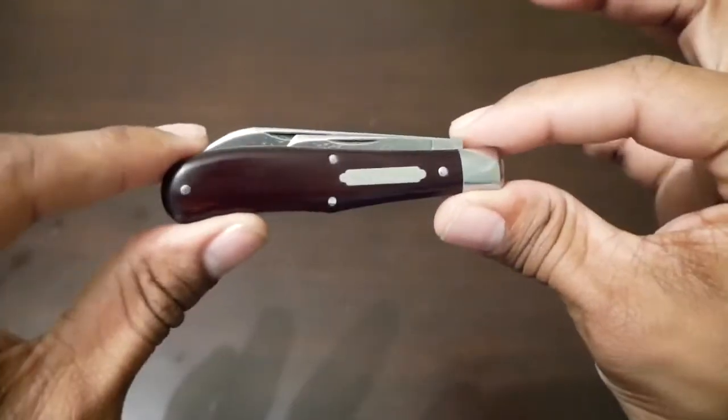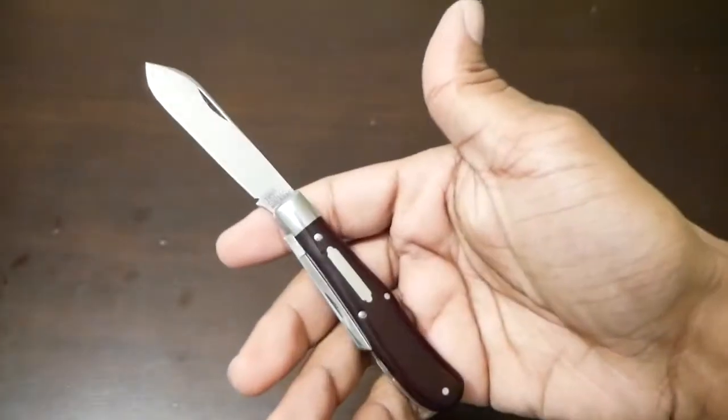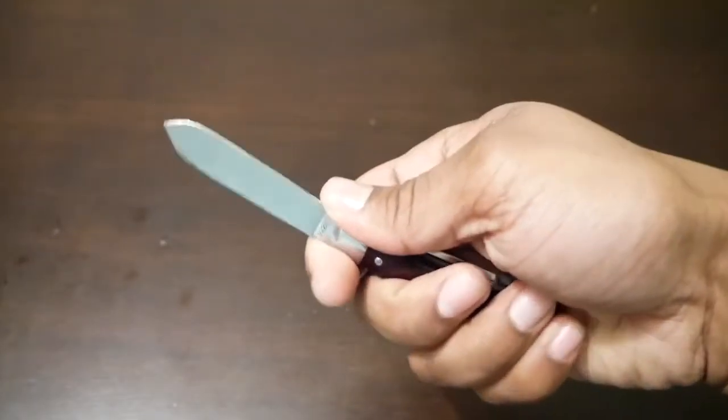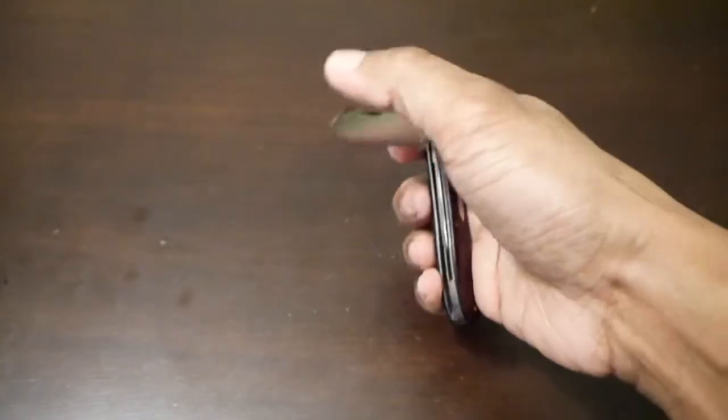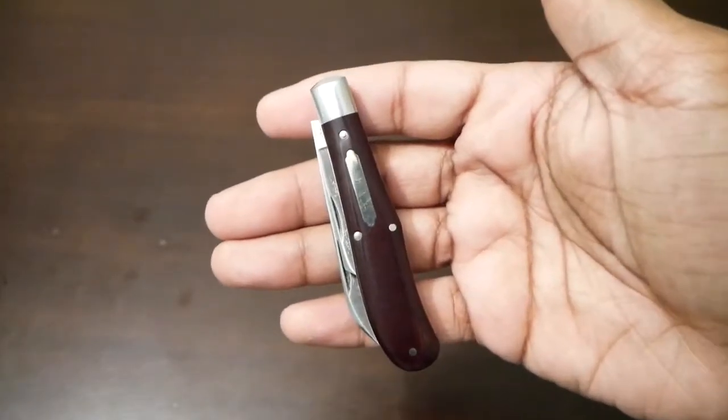This is just some of GEC's top quality work. And again, this one here with this sway back design, it just feels great in hand this way. This is just a great knife, and I'm so happy to have gotten it and to not have to really overpay for it.